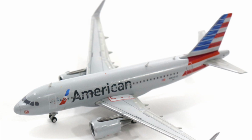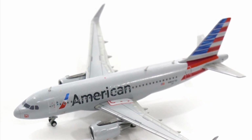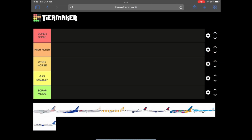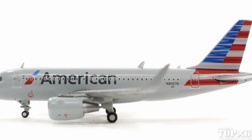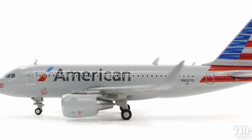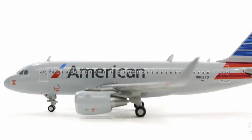Also, this is not a unique release from Gemini, which you probably won't be surprised to hear. They have released this model before, at least one which is almost exactly the same, but it was 4 years ago that they released that. I wonder if this model was made 4 years ago and was in the factory. Interesting to know that. I might be able to tell if the nose still looks a bit wonky, because looking at the last release in 2018, yeah, it's okay, but it shows a lot of the issues that I've raised. The engine's too big, the aerials are a little bit oversized, the nose is a bit, yeah, and the nose gear isn't great. So this is not going to be a masterpiece by any means.